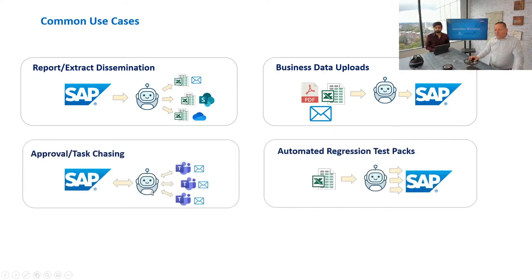Okay, and the next one, oh, there's a nice one. There's the approval and task chasing. So status reporting can be done. If some PRs are not approved, then it can chase. Again, for pending GRs, for invoices, then MRP failures where the material has not been set up yet for any plant. So you're planning some material, but the material's not been activated, or there's no purchase order there. You create a nag bot, exactly. A nag bot which will go around chasing people to get things done. Organizations have teams of people chasing people down to do things. You don't need those teams of people because it could be automated.